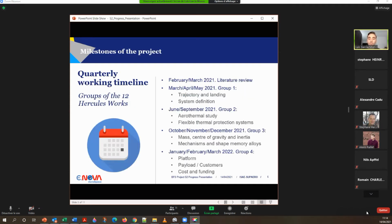So let's move on now to the milestones of the project. The timeline proposed is based on addressing sequentially different groups out of the 12 Hercules works. After the literature review, I have already started working on the study of the trajectory and especially the landing position accuracy. And in parallel, I will start soon working on the detailed definition of the system that will entail selecting an appropriate cold gas propulsion configuration and the general architecture of the braking and landing systems.